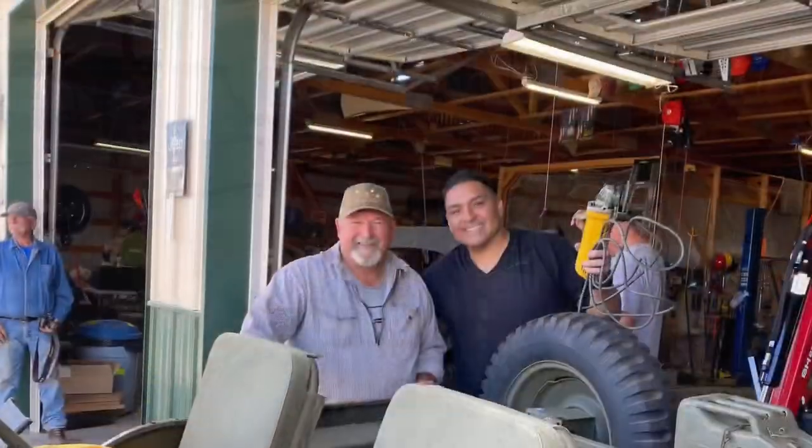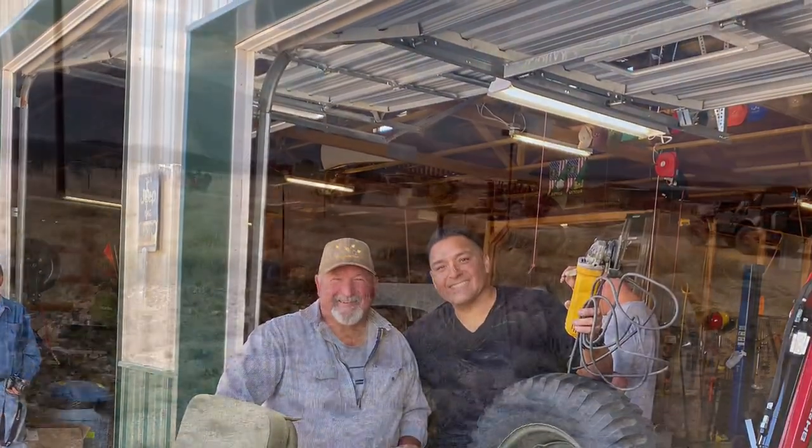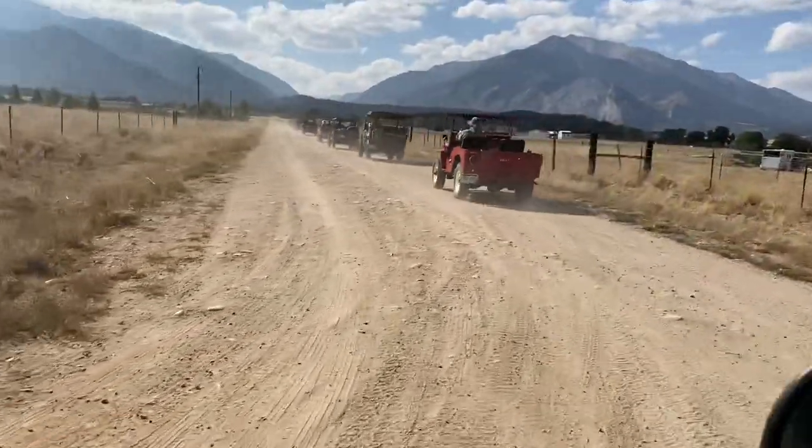Mike Picard gathered us up, and we went on our first shakedown trail ride in the north side of Nathrop, Colorado. The International Flat Fender Club Colorado Fall Color Tours 2021 had just begun.